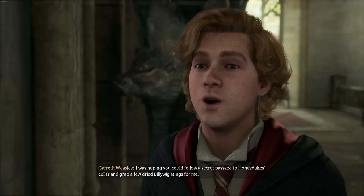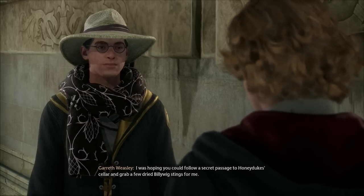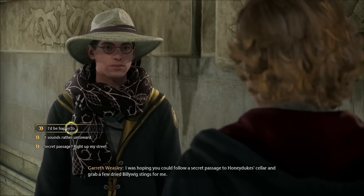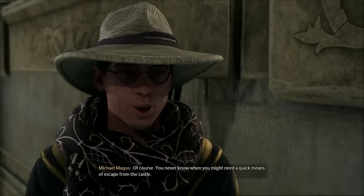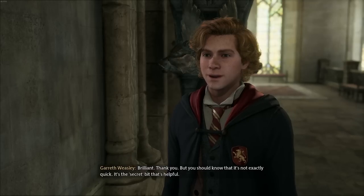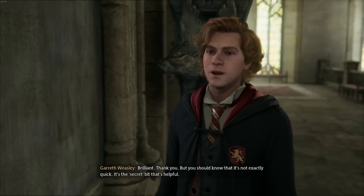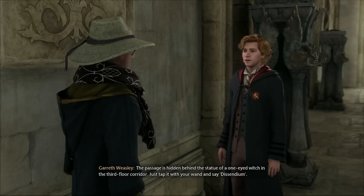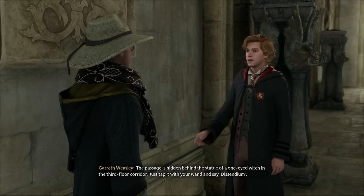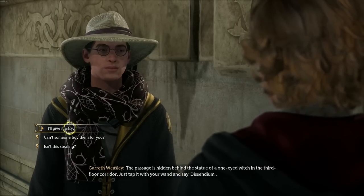I was hoping you could follow a secret passage to Honeyduke's cellar and grab a few dried billywig stings for me. Yes? That sounds awesome! A secret passage is right up my street! Of course. You never know when you might need a quick means of escape from the castle. Brilliant, thank you. But you should know that it's not exactly quick. It's the secret bit that's helpful. The passage is hidden behind the statue of a one-eyed witch in the third floor corridor. Just tap it with your wand and say, Descendium. Descendium. You got it, my dude.